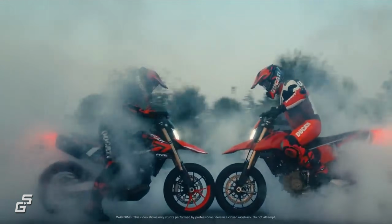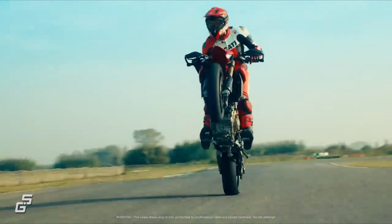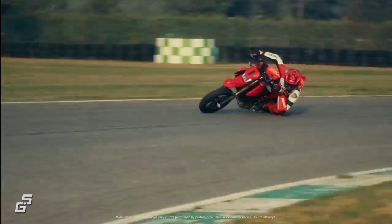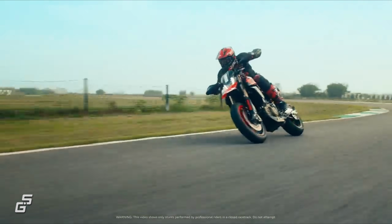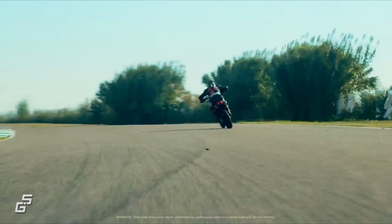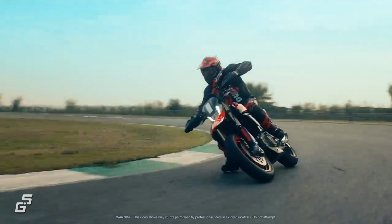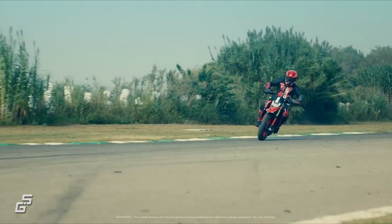As for torque, that's where the downside of a high revving engine shows. The Hypermotard makes less torque overall, but don't get me wrong, it still delivers plenty, with Ducati claiming 70% of its torque is available from 3,000 RPM and 80% from 4,500 RPM all the way to 10,250 RPM. Those are impressive figures and give it a solid mid-range, but the super short stroke, oversquare design just doesn't deliver the same bottom-end punch as the KTM.